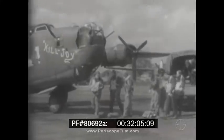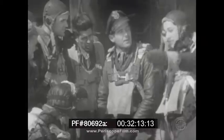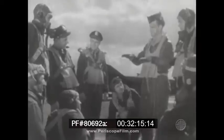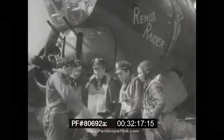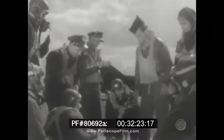Now the last briefing of all, the final intimate conference around each airplane, as the pilots recheck the details of the mission with their crews. Crew members have ceased to exist as individuals. They are now 10-man teams, and on the excellence of their teamwork will depend the success of the operation.